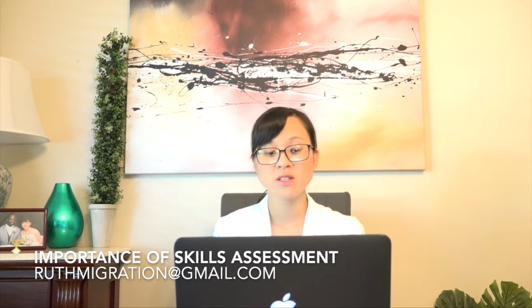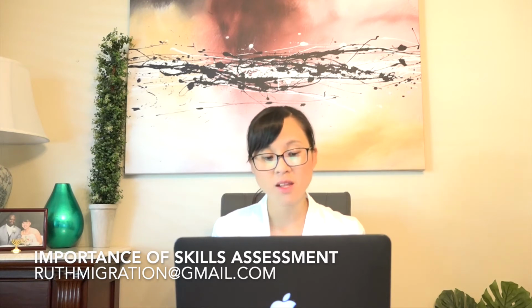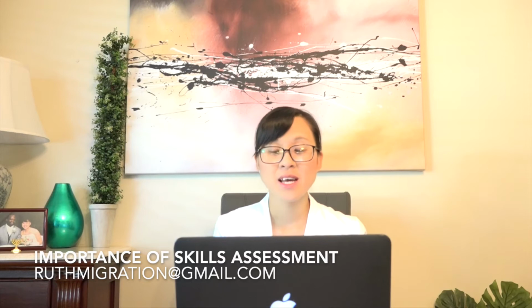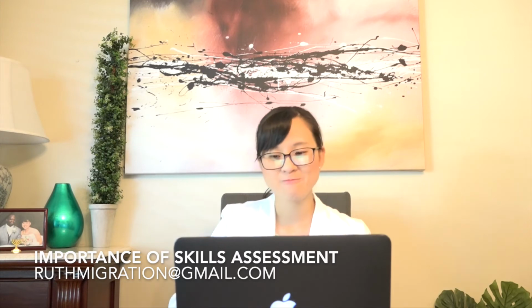Now, an applicant usually needs to show that they have the relevant qualification and, in some cases, work experience, which is highly relevant to the nominated occupation. For example, if you are a carpenter, then you will usually need to show that you have the relevant qualifications such as a certificate, as well as years of work experience before you can have a positive skills assessment. And if you're successful, then you're deemed to be Australian qualified.